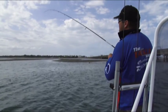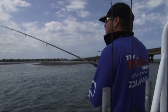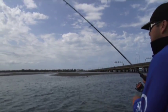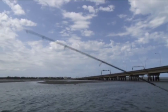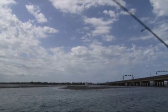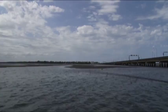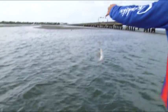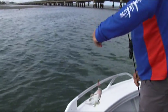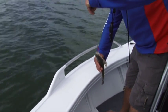And just in time, Steve gets a little flatty to finish up the day. Plenty of little rats in there anyway. I think this will be a little bream maybe. No, that's a flatty. There he is, another little beastie.